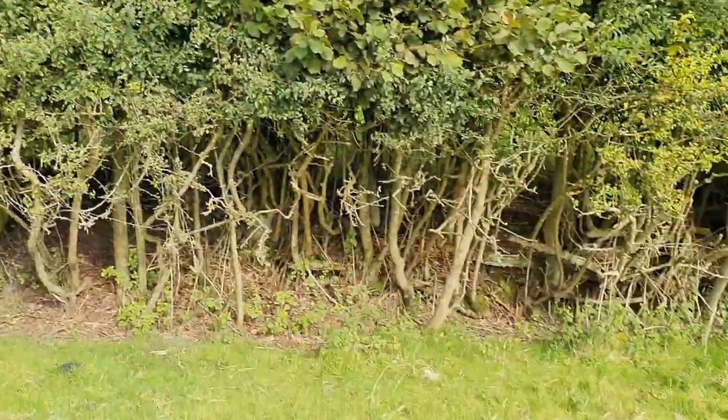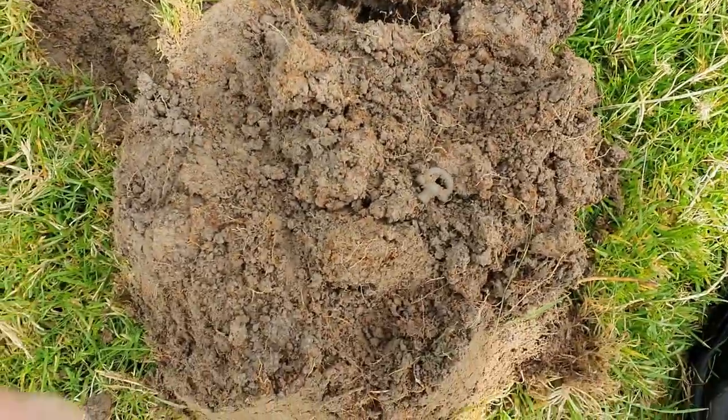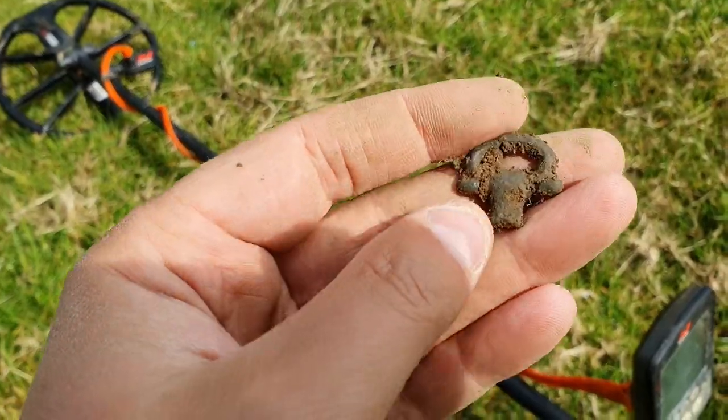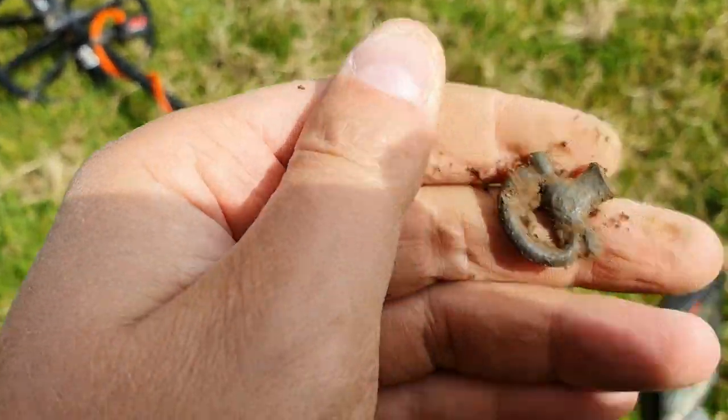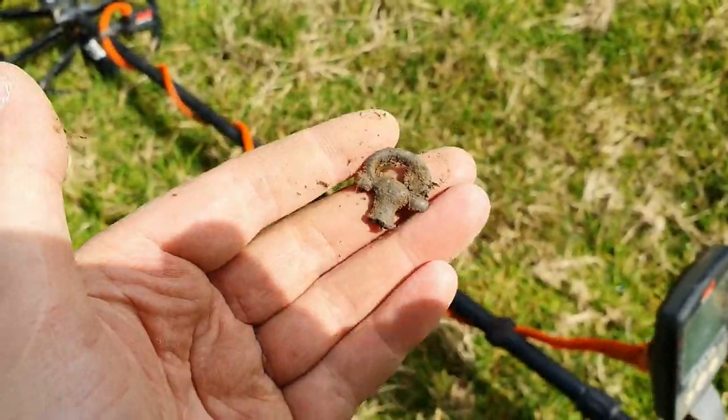Next signal with the Equinox, like almost everything, it comes in at 13-14, and it's this little thing. Don't actually know what that is. Not sure. If anyone knows, give us a holler.